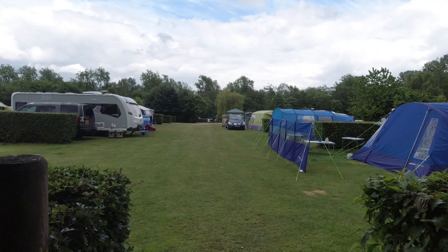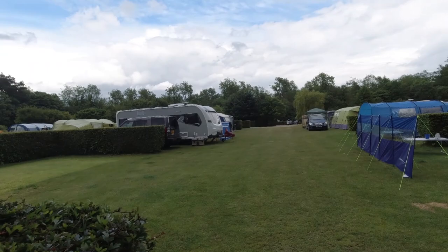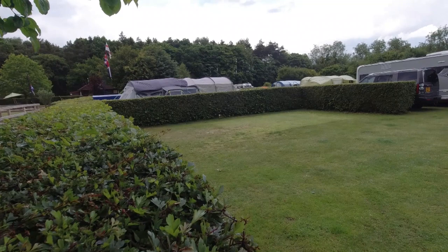Pitches are marked out with hedges. You've got your own little space. They're quite large pitches. You can see this one here. You've got an option to go lengthways on or stick your van out like we have.